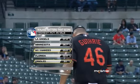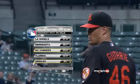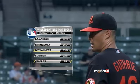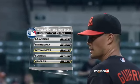Yeah, and here are the numbers. You can see the Angels almost 38%. Minnesota's having trouble, and that has never been a problem for them. That shows you just why they are struggling. So the Yankees, Florida, and then the Orioles.